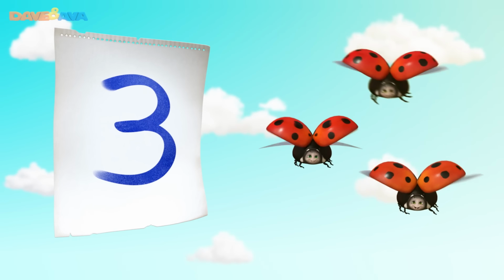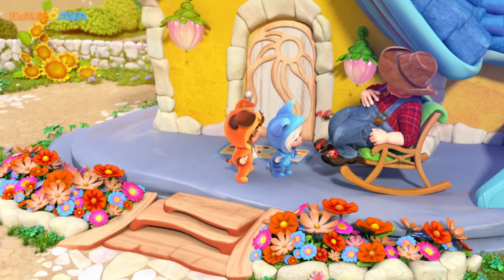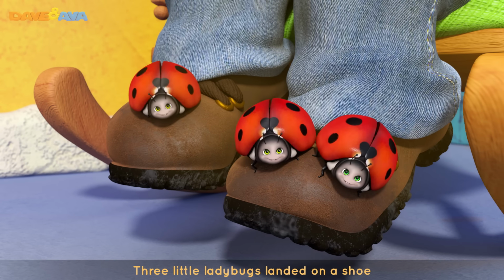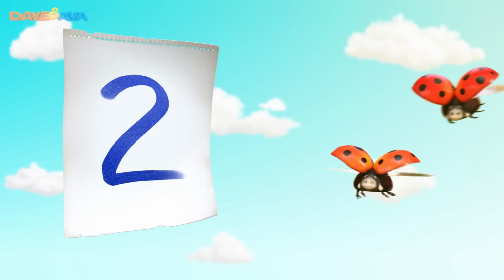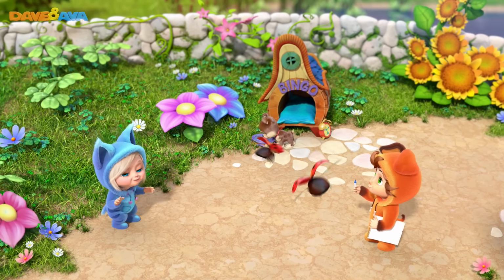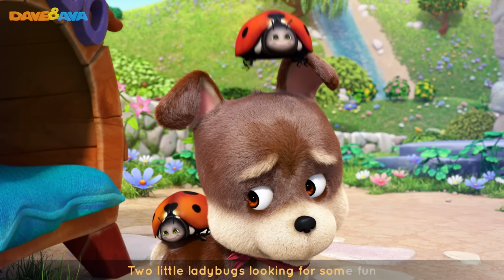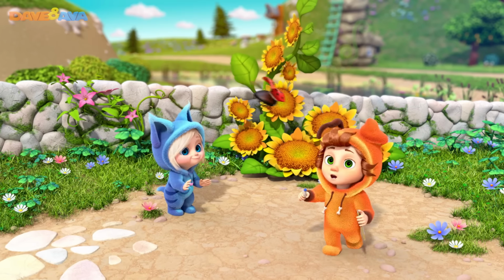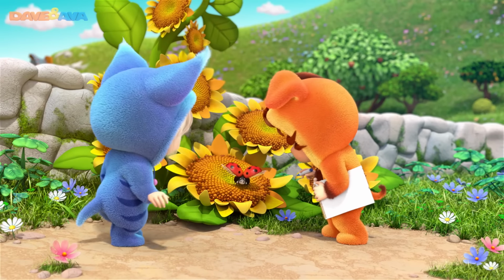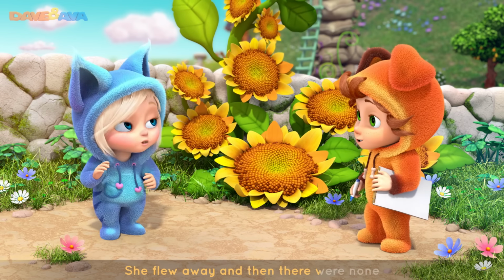Three little ladybugs landed on a shoe. One flew away, and then there were two. Two little ladybugs looking for some fun. One flew away, and then there was one. One little ladybug sitting in the sun. She flew away, and then there were none.